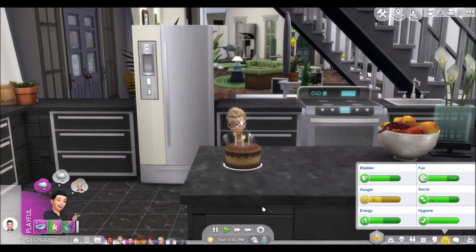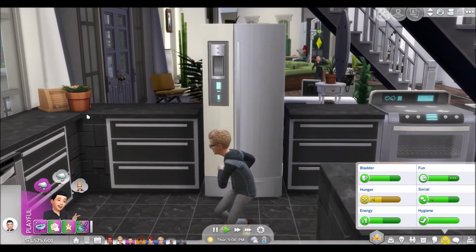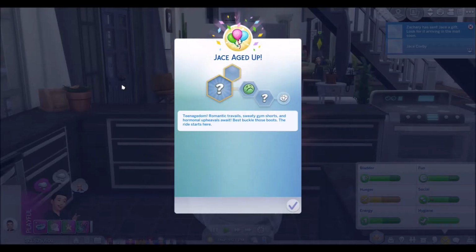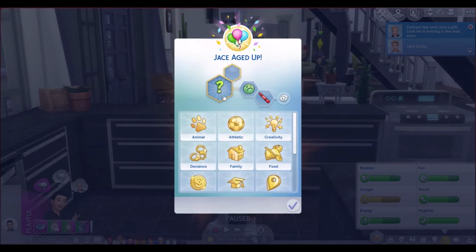Anytime now. I've noticed they've changed the way the blowing out candles thing works. They used to just age up wherever they were, and when they did that bug fix, they actually path to the nearest sort of open space now, which is pretty funny. So he's childish and squeamish.